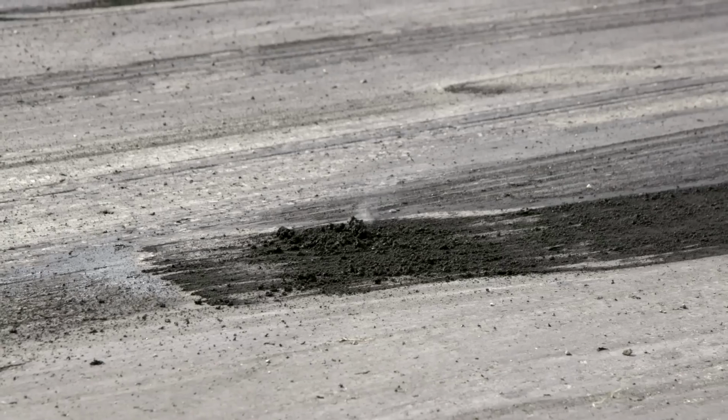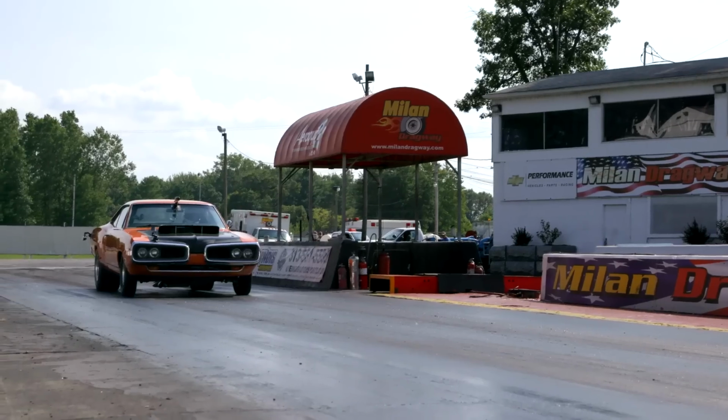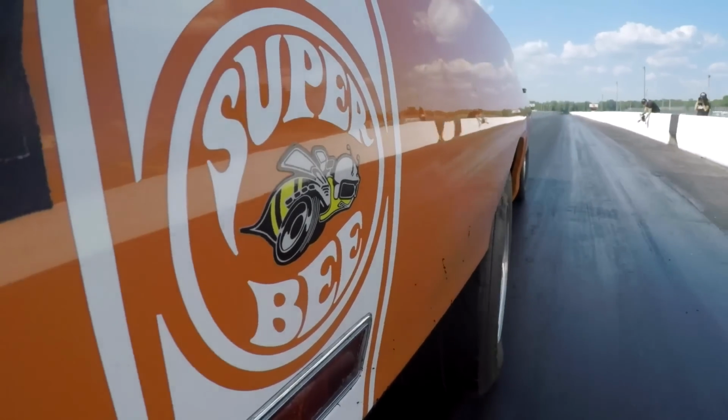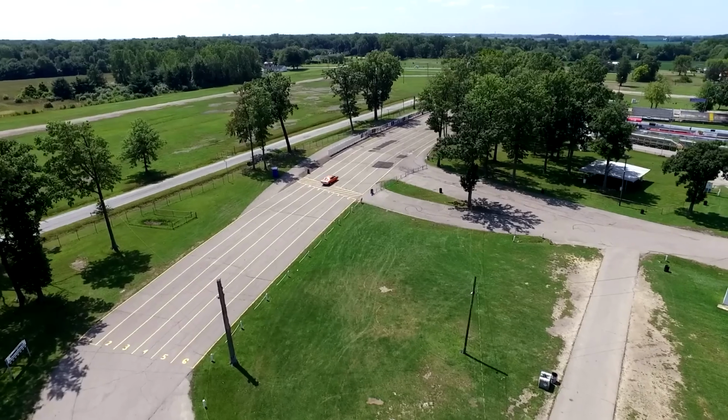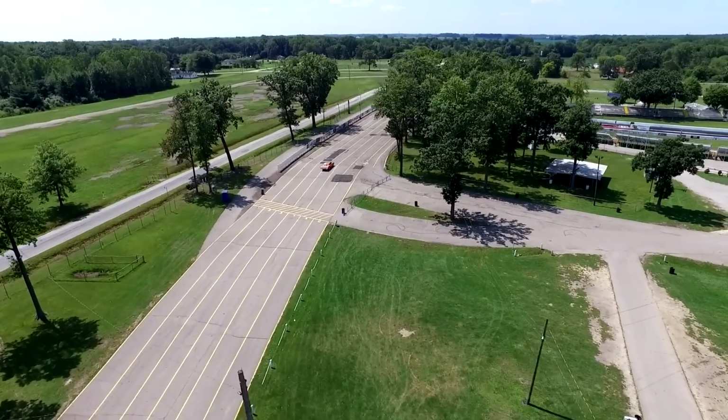I am getting pumped up. This thing is leaving hard on the nitrous, but unfortunately, it's also spinning the tires and slowing me down. I'm gonna go back and mess with the progressive nitrous controller and try and get that right because I am on the edge of the quickest pass this car has ever made.